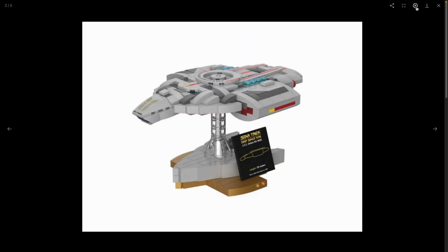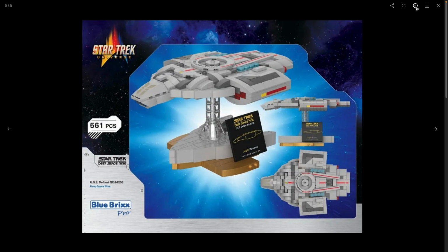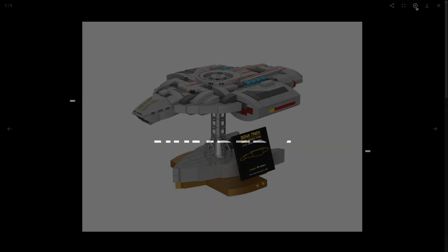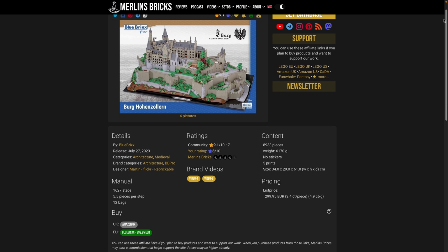6.2 cents a piece. A real beauty, a nice starship, and maybe due to its size, it could even work for kids. So if you are also in the situation like me, that your kids don't even understand anymore what Star Trek was back in the day, maybe this set is your chance to bring your kids back to the table.